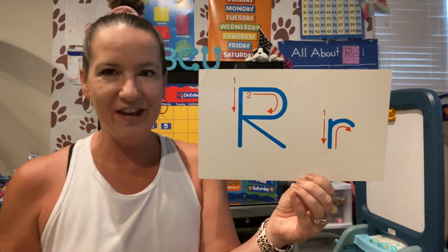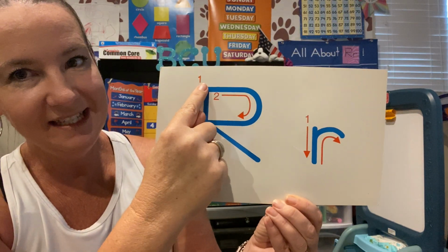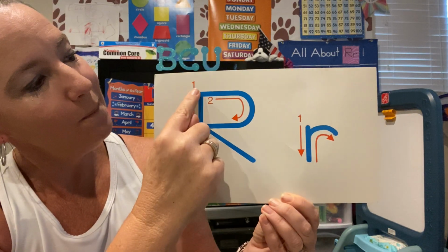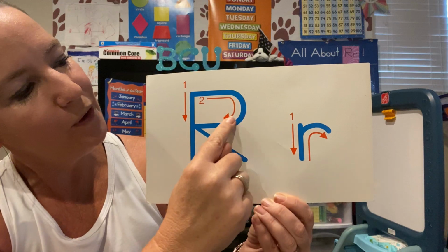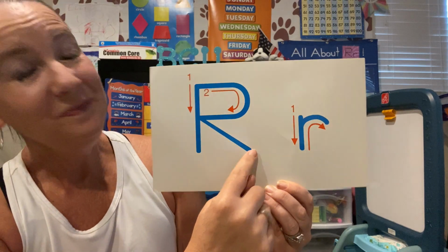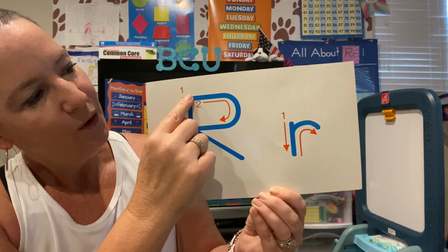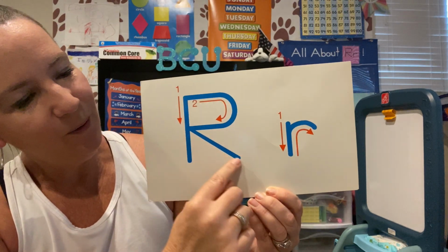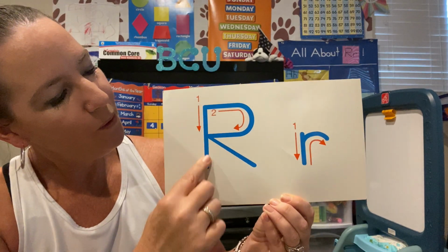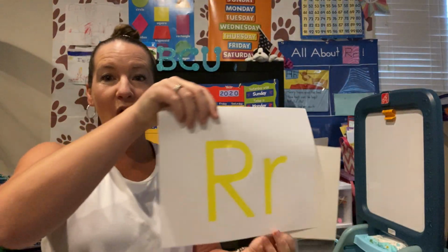Can you take your air finger? And let's practice forming capital R. So we're gonna do a line straight down. Then we're gonna go back to the top and we're gonna make a bubble, an oval shaped bubble. And then we're gonna go down diagonal. That's the capital R. Let's try that two more times. Whoop, whoop, whoop. One more time. Whoop, whoop, whoop. Capital R.